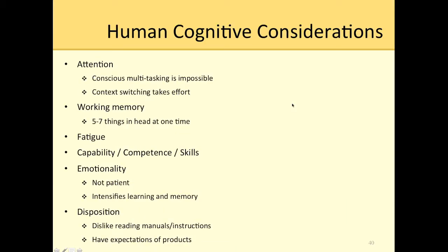Now, there are some other things that we have to think about when we think about the cognitive side. It's not just processing signals. We have these mental states, like, for example, attention. Are we paying attention to what's going on? Have we taken our multiplexer and plugged into this? I mean, we can be doing a task and listening to the radio at the same time, not paying any attention to the radio, unless something alerts us.